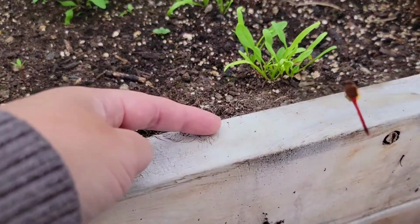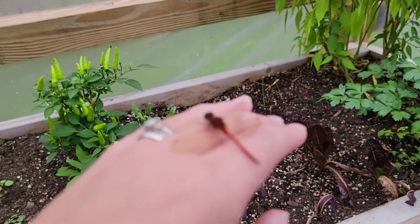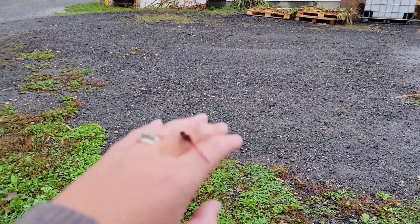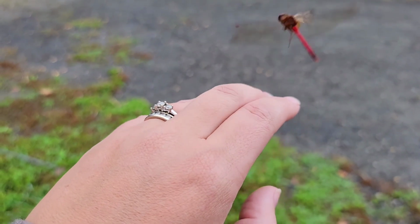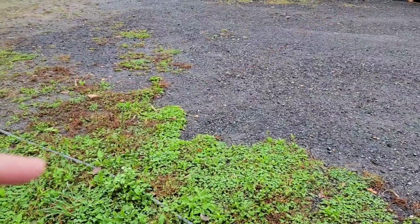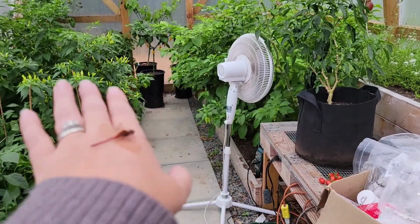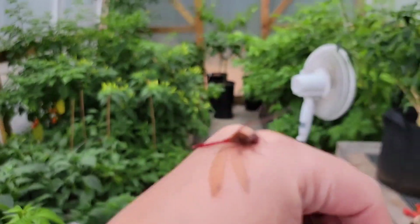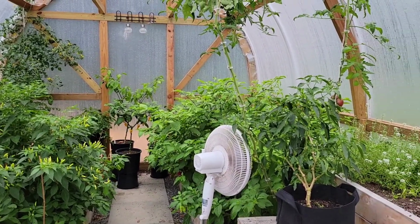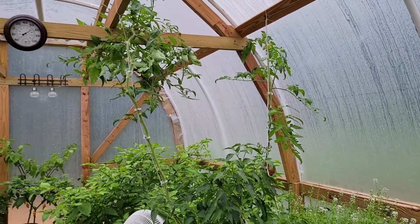Got this cute little dragonfly. He kept landing on me earlier. There you go. Isn't he cute? I tried to get him to go outside, but he keeps coming back in. He likes to land on me. If I put my hand out when I'm in there, he just keeps coming back in. There's a few of these dragonflies that have been my friends while I've been working in the garden, eating the bugs around my face while I'm weeding, which is pretty awesome.